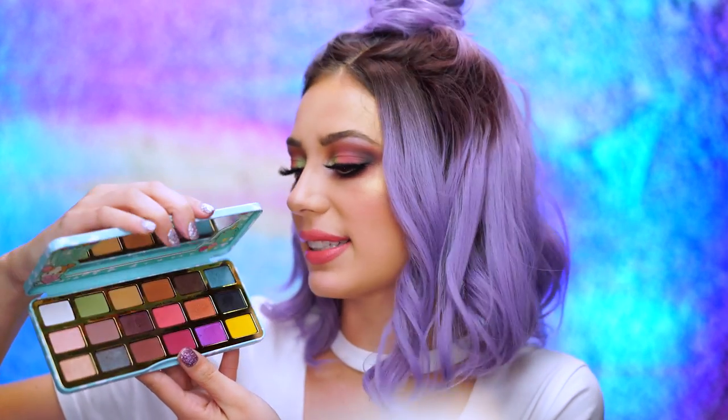You do have some nudes in here, but there's a little story behind this palette that I want to share with you guys. The colors in this palette represent the mascot of Too Faced's personality. The mascot of Too Faced is Clover, Clover the Explorer on Instagram. He is Gerard's pet chihuahua. So you've probably seen him if you're a Too Faced fan. He is the cutest chihuahua ever.